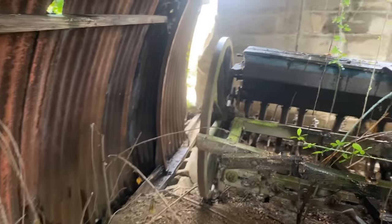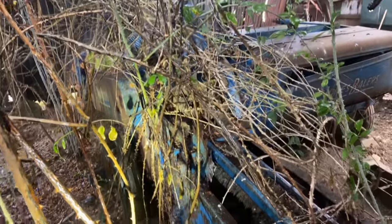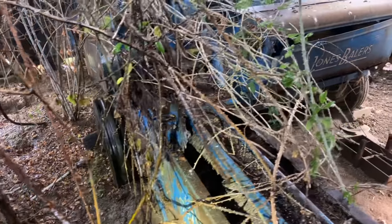It's amazing in here, isn't it? Yep. Absolutely incredible. One hell of a time warp. Yeah. Time capsule, sorry. Okay, let's see what else we can find in here. Oh, let's step over this machine. That's a big thing. That's probably why it's still in here, to be honest, because it's too heavy to move.